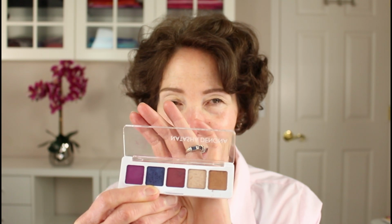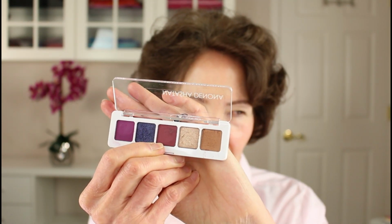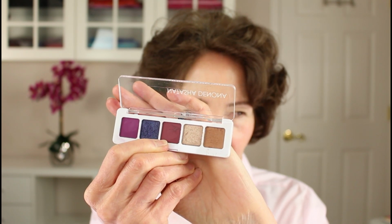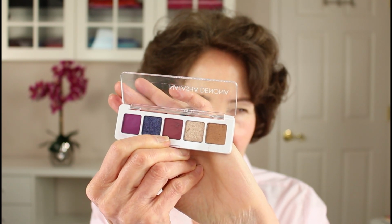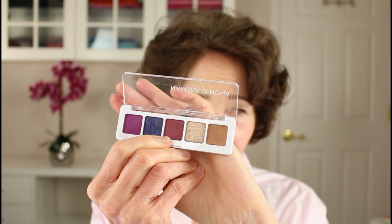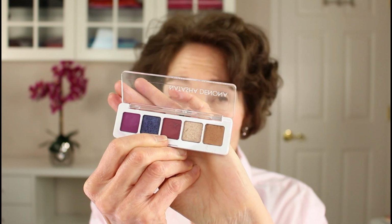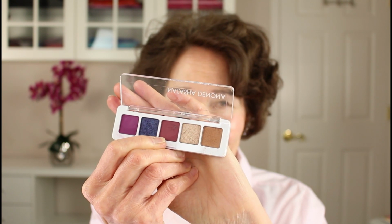Just an amazing bargain. That one neutral color at the far end called Flint is just the most gorgeous transition color, mid-tone color. And also those purples and the maroon colors are stunning. And I'm going to use all of those plus something else that I'll share with you.